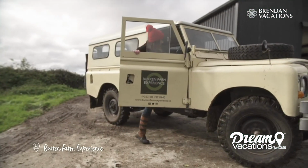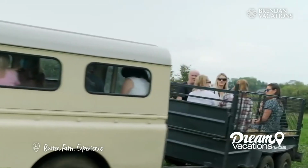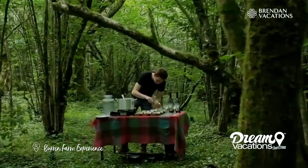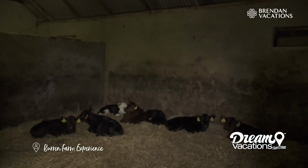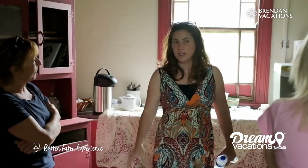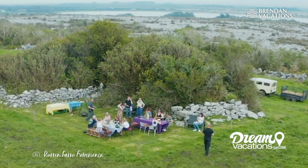Hop on for a tractor ride across 500 acres of Irish farmland, comprised of scattered limestone fragments, livestock and historical remains. Our dynamic local guides will teach our guests everything they know about cultivating these grounds with sustainability and conservation at the forefront of their amazing techniques.